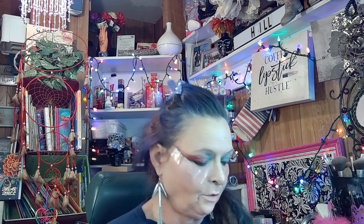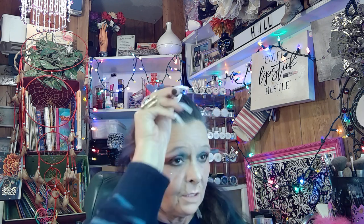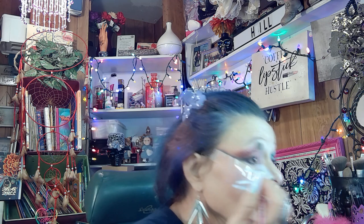Okay, now that's two of the colors. No, that's three of the colors. All right, we got this color and then this color. So this color is going to be like a glitter. Kind of like that one, because these are kind of like muddy colors. I call them muddy colors. I don't know what you call them, but I call them muddy colors. They look muddy.